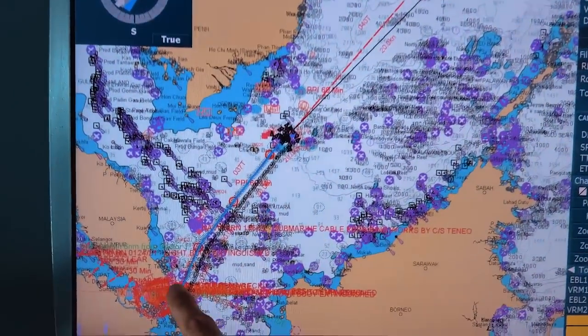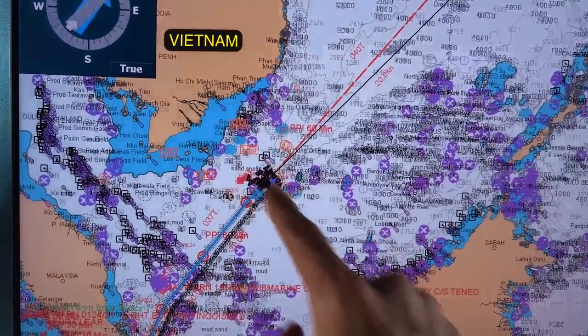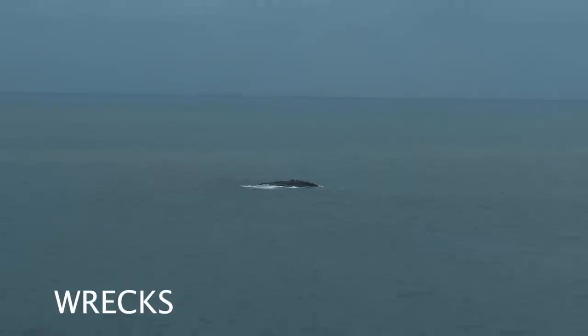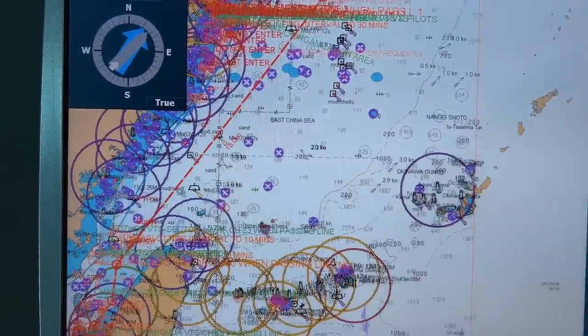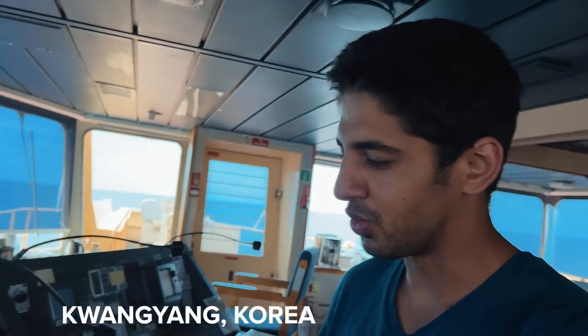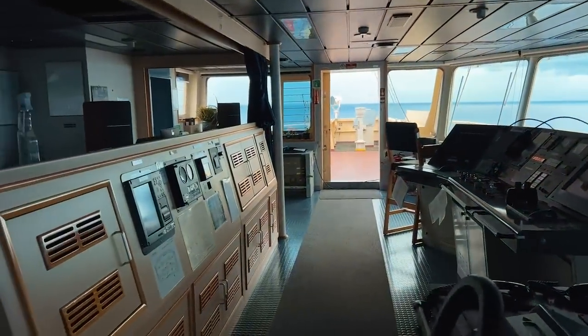Just for an overview, right now we have left the Singapore Strait. We are just parallel to the Vietnamese coast, and you see all this pink part. This is all the numerous wrecks and shallow patches here, and we've got to go either east of Taiwan or west of Taiwan. Right now we are headed for the west of Taiwan. I'll tell you why, and then we go to Korea, which is Gwangyang. It's a very tough word to pronounce, so excuse me for that. Anyway, the storm is developing somewhere here. Let's go to the weather forecast area, the computer, and I'll show you there better.